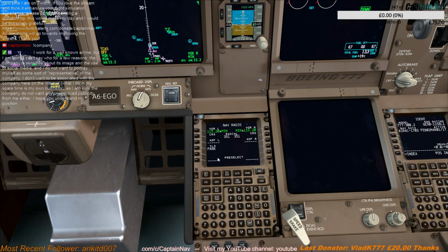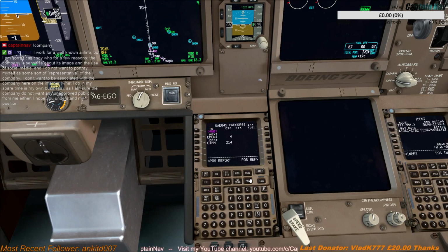Navrad, we don't necessarily need to enter anything there. We could enter the ILS frequency if we want. For runway 30 left it's 111.3 I think. And the track is 299, so we can set that. If we need to do an immediate return, we can punch that in here, take it there and then punch it in the ILS straight away. Anyway, it's not really that vital.